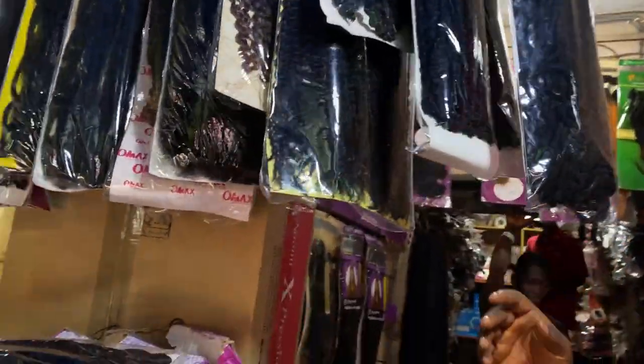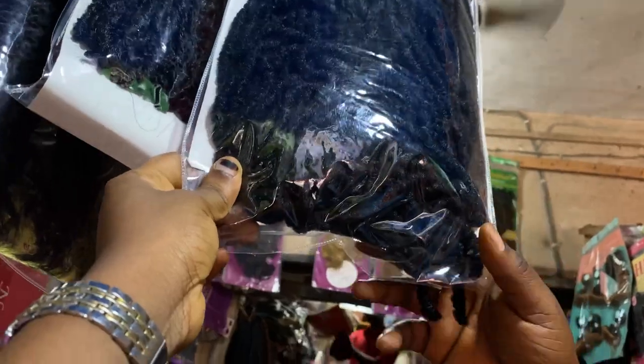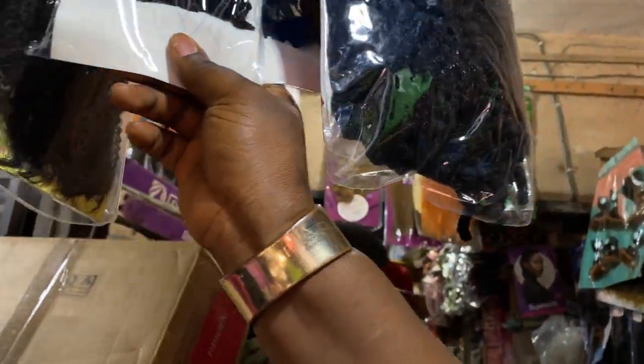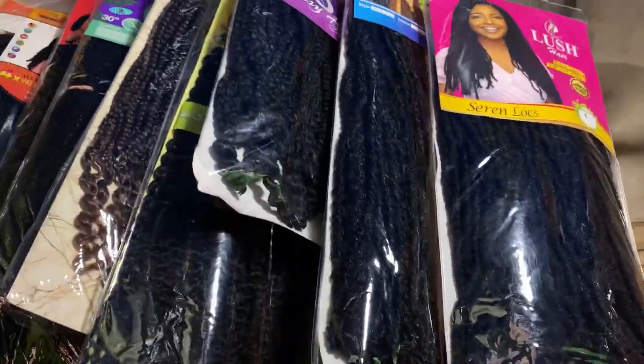Wow. Then I have crochets. How do you sell your crochets? Wow. These crochets are full crochets. This one is 2,500. And this is 1,200. 1,200. Wow.